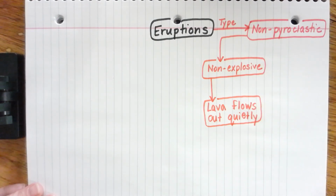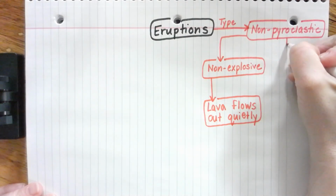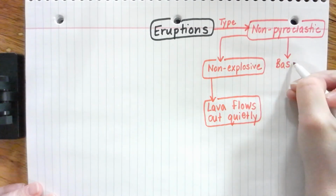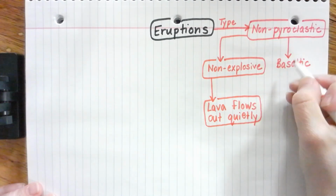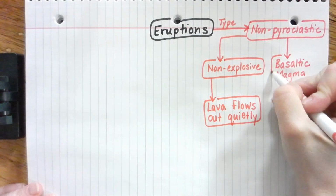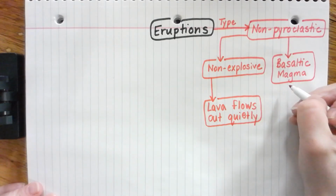When you have a non-pyroclastic eruption, people have time to evacuate. They would know 2 or 3 days ahead of time maybe that the lava was heading a certain direction. So it's not like an instantaneous death kind of eruption. Non-pyroclastic eruptions occur when you have primarily basaltic magma. We learned about the types of magma yesterday.